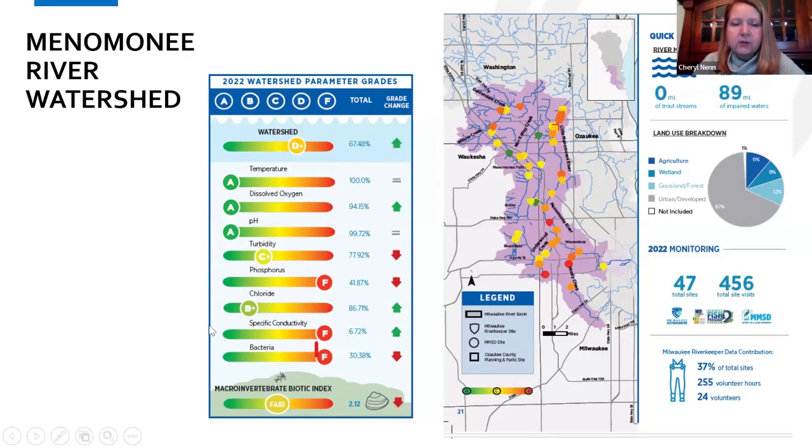Again, a lot of the key parameters are doing pretty well, but we still have a lot of challenges for the bacteria and phosphorus, and also turbidity, which is really just the amount of dirt in the water. The Menominee is about, this says 67% urban, but I think it's probably a little bit more than that, let's say 70% urban. When we do have rain events, it's very flashy. So the water levels will go from very low to very high in a very short period of time.